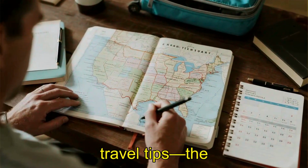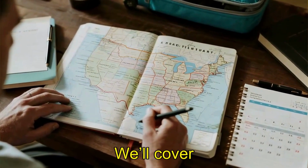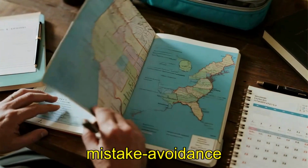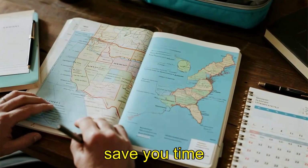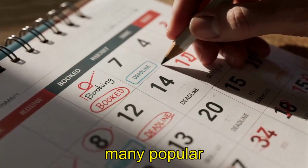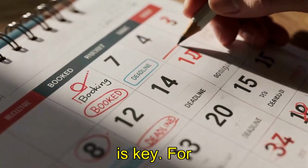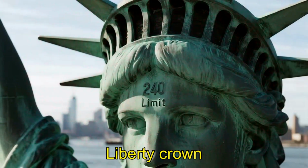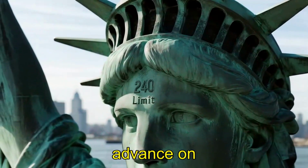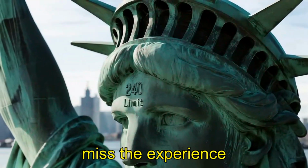Next up, practical travel tips, the information you need most for planning your US trip. We'll cover booking timelines, seasonal picks, packing lists, and mistake avoidance guides, all designed to save you time, money, and hassle. First, booking timelines. Many popular experiences have strict limits, so advanced planning is key. For example, Statue of Liberty Crown access tickets. Only 240 available daily. Book 3 months in advance on the official website. Miss the window, and you'll miss the experience.